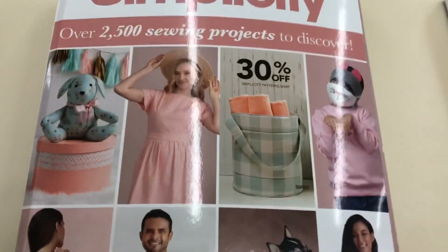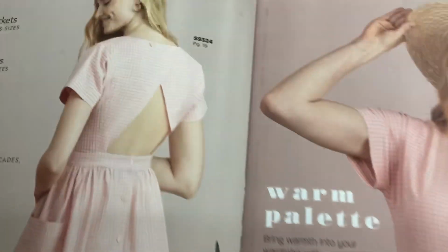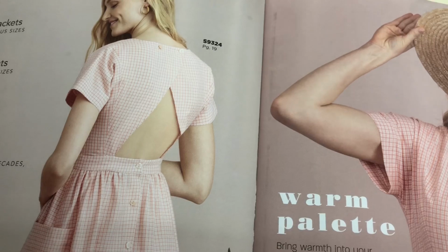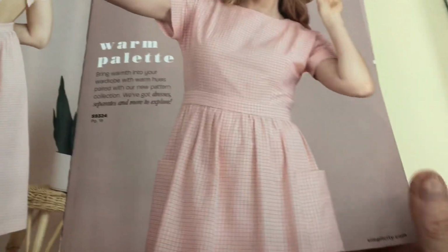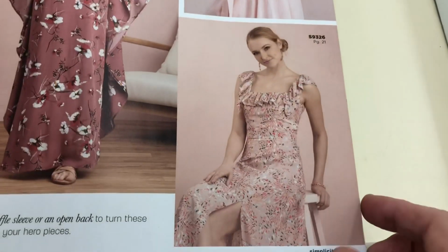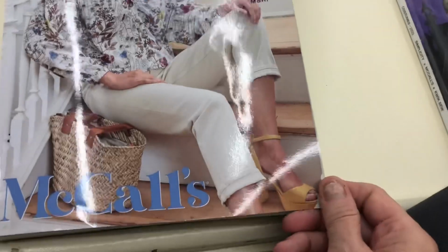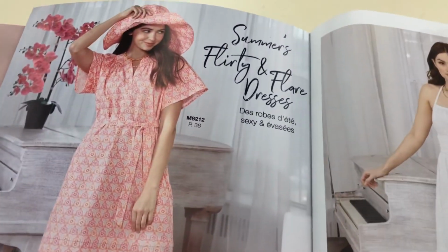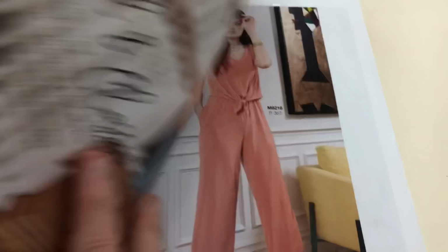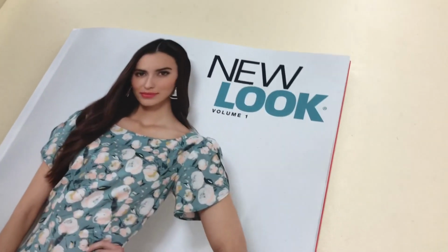I'm gonna pop back in and also show you that Simplicity has their new summer patterns out. Here we see that back detail. I'm not crazy about it. It's cute, but it's just not practical. So don't forget to give Simplicity a look for their summer patterns. And if you like McCall's, they too have come out with their summer patterns, but I am not their demographic, and that's fine with me. There's their stuff. So, McCall's, summer, Simplicity, summer, New Look, summer.